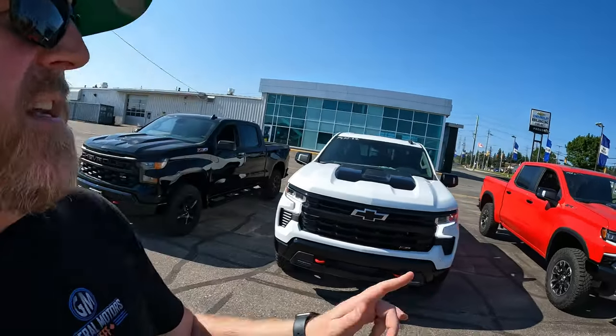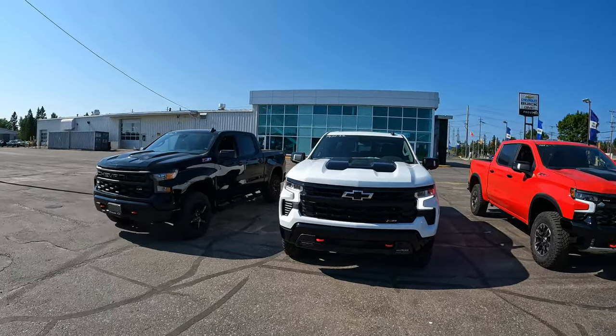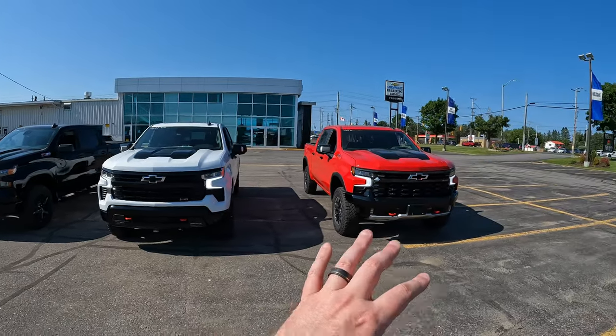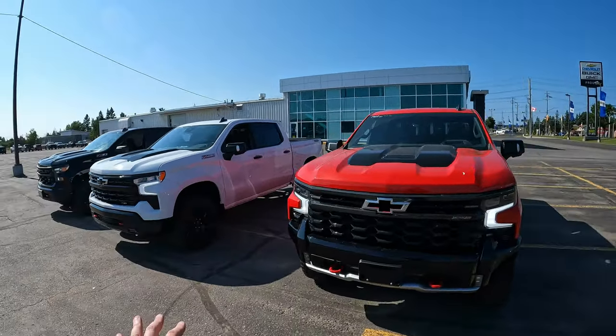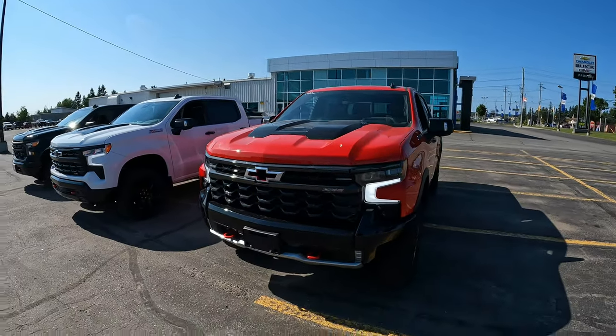So here's the deal. There's been a big splash basically made by Chevrolet this year with the refresh, as we would call it, of the Silverado and GMC Sierra, of course, lineup of trucks. And that starts with the front end, and basically it starts there and it ends on the inside, because the side of the trucks and the back of the truck, there's not a whole lot of difference.